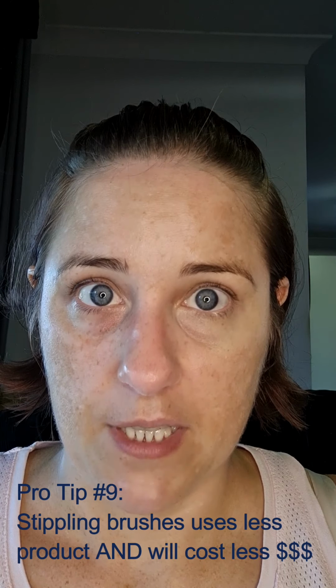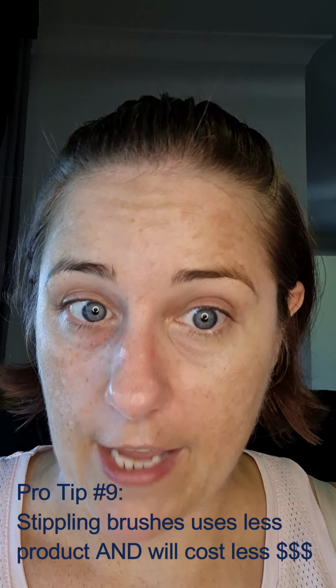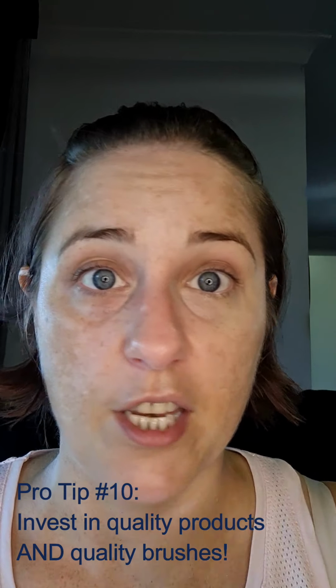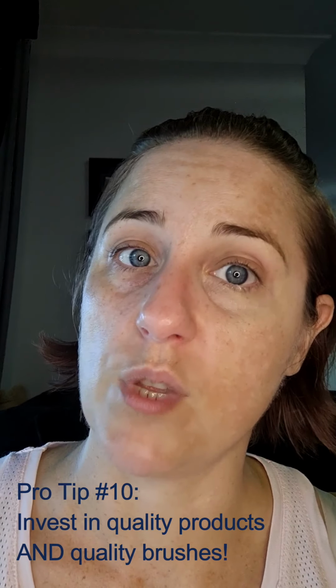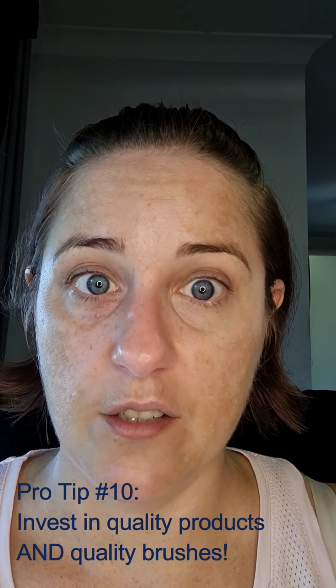They get stained. So for purely cost effectiveness, beauty blenders actually become a waste of your money and your products, and you're better off investing in good quality products that you only need a small amount of and will last you all year than buying 153 beauty blenders and 12 different foundations, because in a year that's how many you go through because of how much you're wasting.